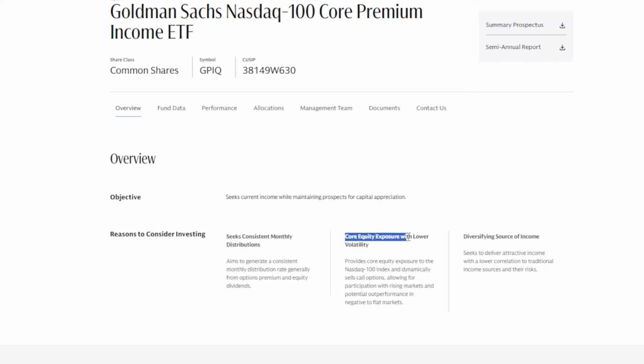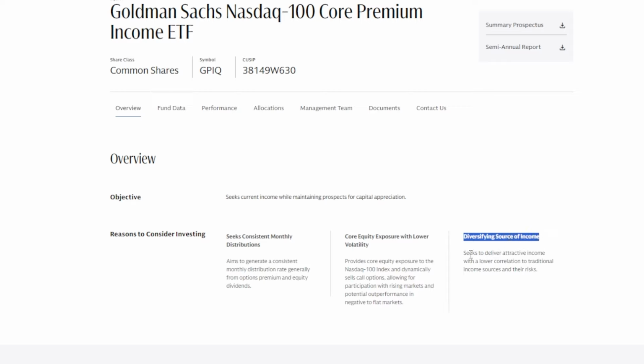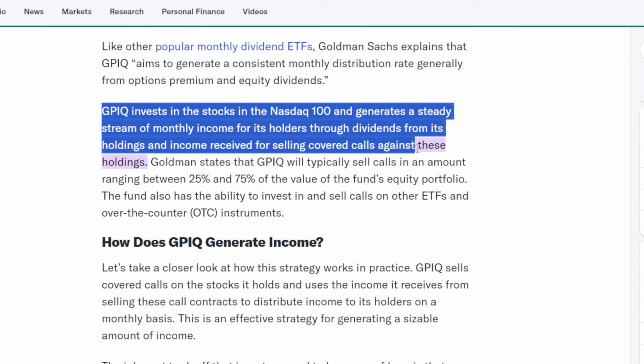Now, also, it says core equity exposure with lower volatility, provides core equity exposure to the NASDAQ 100 index, and dynamically sells call options, allowing for participation with rising markets and potential outperformance in negative or flat markets. It then lastly says diversifying source of income, seeks to deliver attractive income with lower correlation to traditional income sources with their risks. Now, digging a little bit deeper into GPIQ, it says it invests in the stocks of the NASDAQ 100 and generates a steady stream of monthly income for its holders through dividends from its holdings and income received from selling covered calls against these holdings.